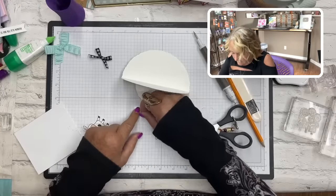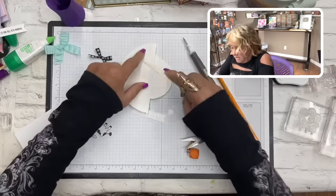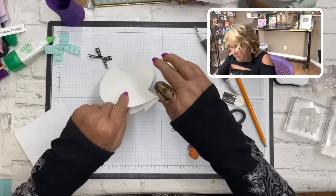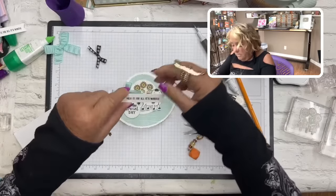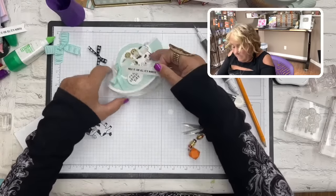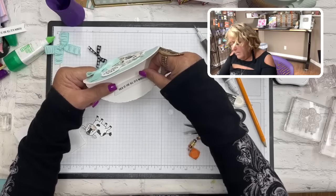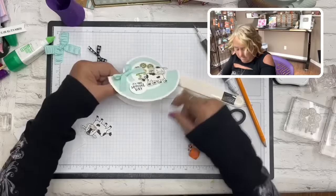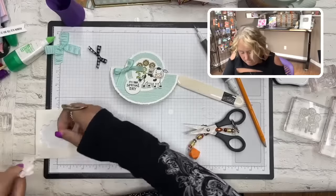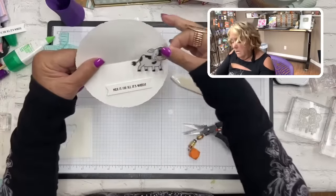And we're gonna put this on the inside. Now, if you use your bone folder and you crease this really good, it should sit up really nice. Okay, so milk it for all it's worth because it's your special day. I'm going to put this towards the bottom of my card, because I remember I got to put my cow in here too. I'm going to pop him up and just set him over here.